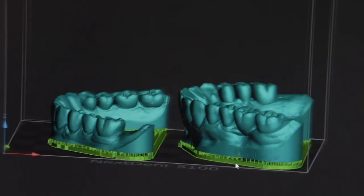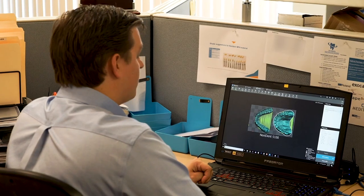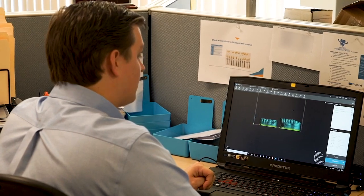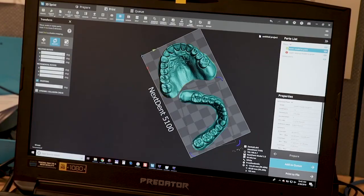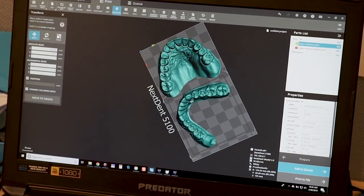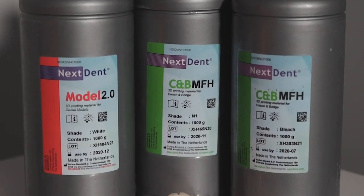3D Sprint software allows me to load my files and send them to the printer in a matter of minutes. You used to have to preview every slice of the print job, and that sometimes can be 700 slices. Being able to use the 3D Sprint software with confidence, knowing that it's making all of those decisions for me, is definitely an added benefit.